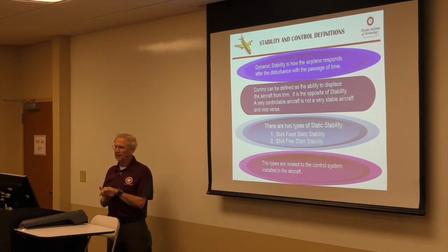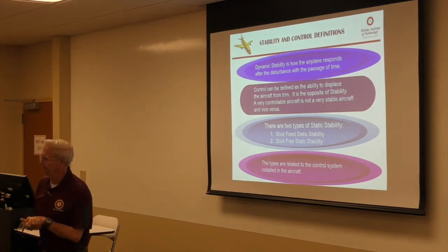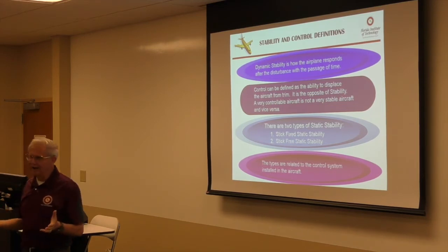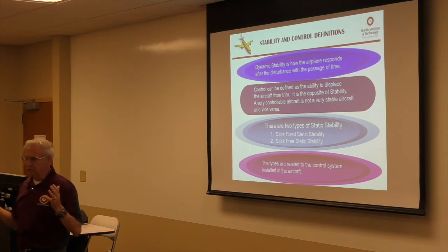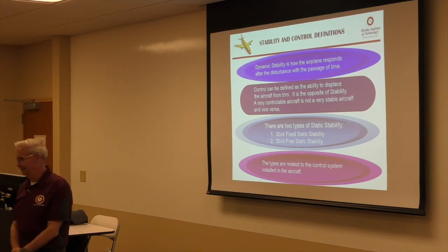Control. Now, when we say stability and control, we say that in one breath. Stability and control. They're opposites. A very stable airplane is not a very controllable airplane. And a very controllable airplane is not a very stable airplane. Okay? They're opposites. But a lot of folks seem to get that confused and think that control and stability are the same. They're not.